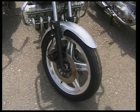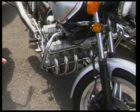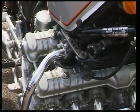And look what they eventually did come up with. This is a 1979 6-cylinder. It's like a great car engine, twin overhead camshaft, and it amazed us then to see the size and power of the engine. 1000cc, that.